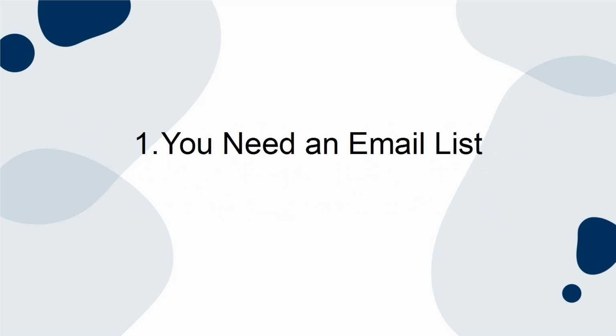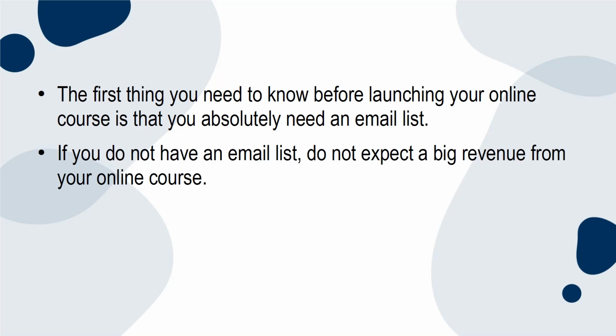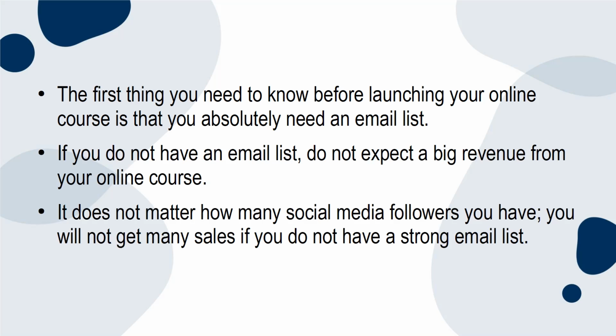1. You need an email list. The first thing you need to know before launching your online course is that you absolutely need an email list. If you do not have an email list, do not expect a big revenue from your online course. It doesn't matter how many social media followers you have. You will not get many sales if you do not have a strong email list.